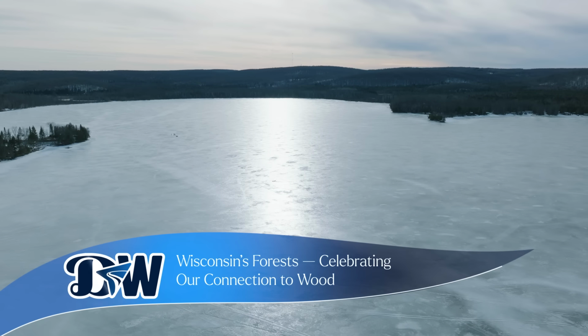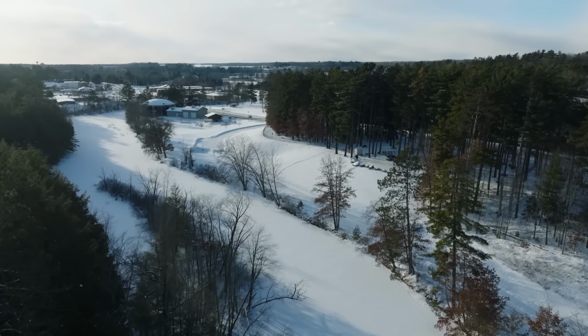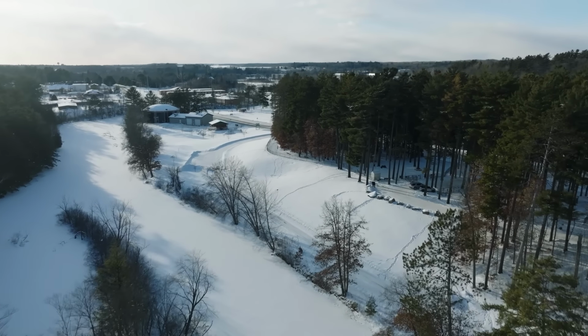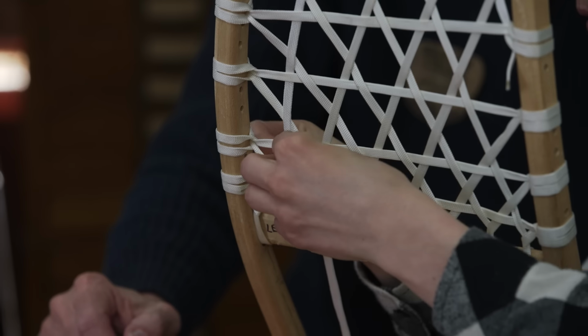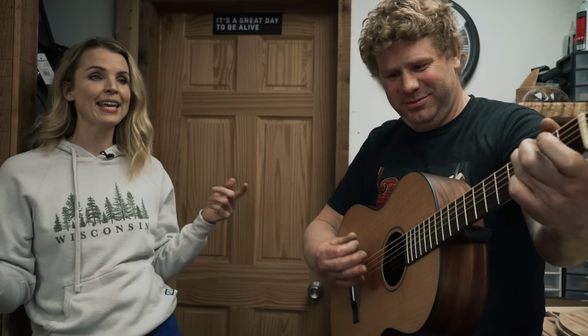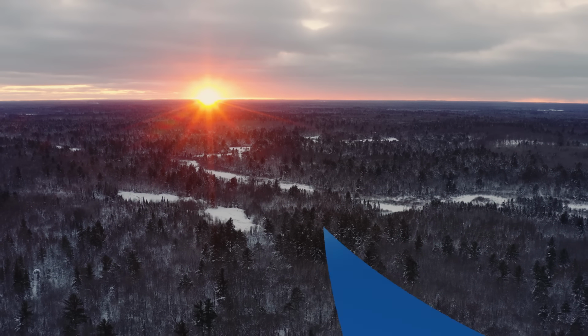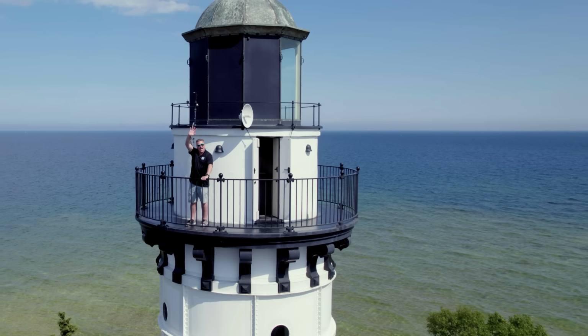When winter blankets Wisconsin, it's time to embrace the outdoors of this wintry wonderland. And our forests are at the heart of it all. From cozy fires with friends to handcrafted snowshoes, join us as we celebrate the craftsmanship, creativity, and sustainability of Wisconsin's forests. Hello and welcome to Discover Wisconsin.